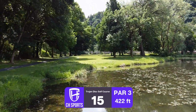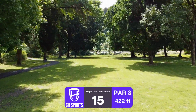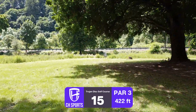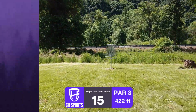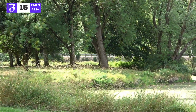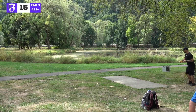As we step into hole 15 here, it's a 422-foot par 3. Couple of plays here. You might see a roller down this left side that finishes up to the green. You might see a forehand that also takes this same line, and then something that I've seen a lot of players take recently is this hyzer that you see from Dallas, kind of trying to push that right side and just get lucky through the trees.